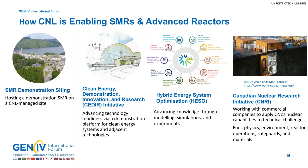Okay, on this slide, there's a few highlights on how CNL is enabling SMRs and advanced reactors in Canada. Although CNL is not designing or building an SMR, we are in the process of enabling vendors to site SMRs on a CNL managed site. At present, there's three project proponents engaged in the various stages of the siting invitation process. I've mentioned this earlier, and those being StarCore, Terrestrial Energy, and Global First Power's micromodular reactor.